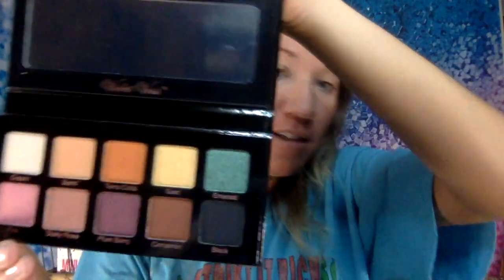And there's still more. Ooh. Okay. Violet Voss. Hi. I've heard so much about you. $29. Essentials. Yes, it is. Oh, it's pretty. Very pretty. Look at that.